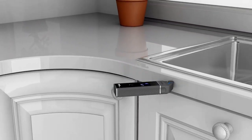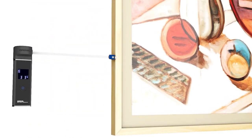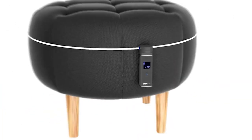The clear digital display makes the readings easy to check, and its compact size means you can easily keep it in your pocket or toolbox. For DIY projects or professional work, it's a simple way to make measuring faster and more accurate.